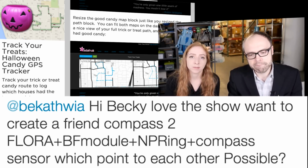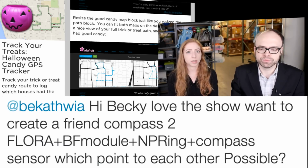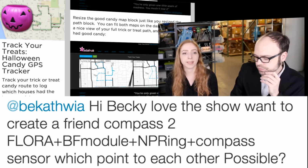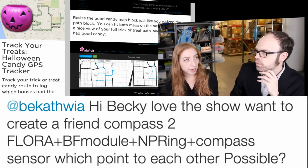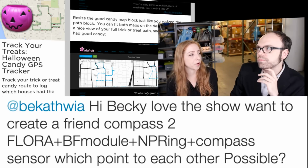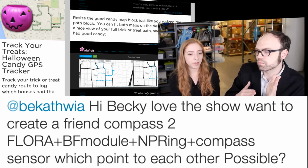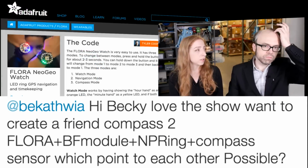The way I would go about it, and there are many ways to go about different projects, is to use Adafruit.io, which is our cloud data service, and push GPS tracking from your phone and your mate's phone into one dashboard, 2 feeds on the same IO account. Then you can have the Flora Bluetooth module and NeoPixel ring compass pull the MQTT data from Adafruit.io over a Bluetooth connection from your phone to get the two locations. An example for how to push GPS data to Adafruit.io is in Tony's Track Your Treats GPS Candy Tracker project.